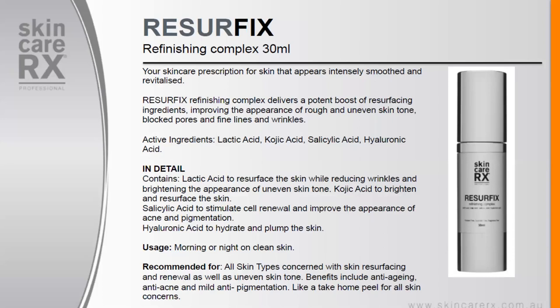So a really nice combination of ingredients that are going to rejuvenate and resurface the skin, but we still have that nice hyaluronic acid in there as well to aid in the hydration of the skin. Kojic acid also works to brighten the skin as well, so a really nice ingredient for that. So with this one again, we would use it more at night time. Works to stimulate that cell renewal that we talked about, speeding up that process of the cellular turnover. Recommended for all skin types, especially people who are concerned with resurfacing and renewal of the skin.